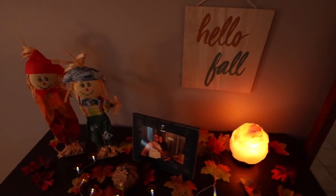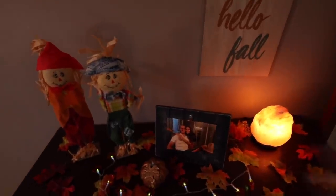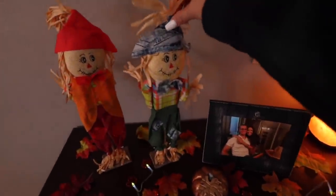And this is our little entry table. I've done this the same way since we've been living here for 3 years now. Every single time it's the same thing, these little scarecrow thingies and the leaves and my little leaf lights and the sign.